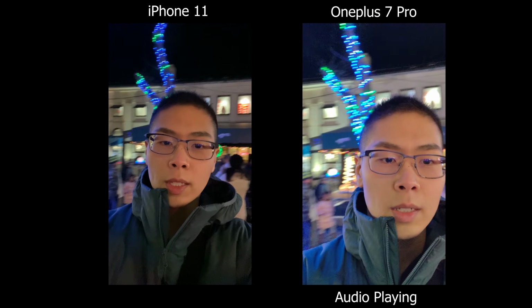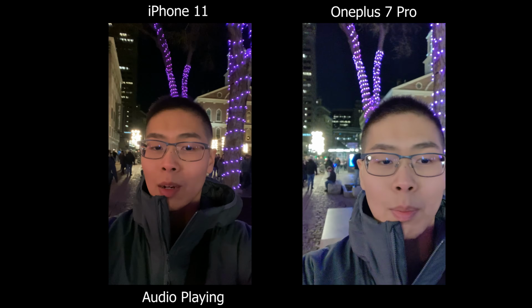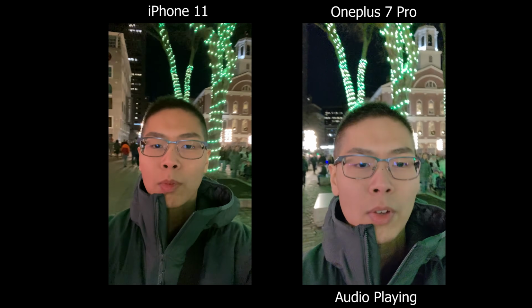So this is the low light test of the front facing camera, and this is how it looks when you're at night in the city. So this is basically a tourist attraction, so there's a lot of people, a lot of buildings, and a lot of lights. So yeah, let's move on to the next section.